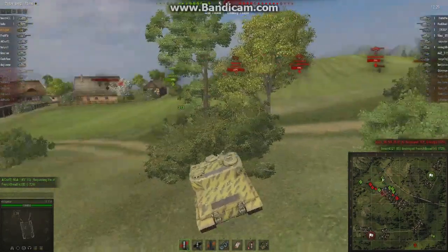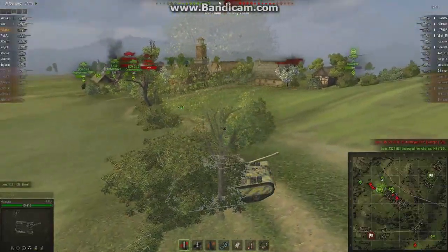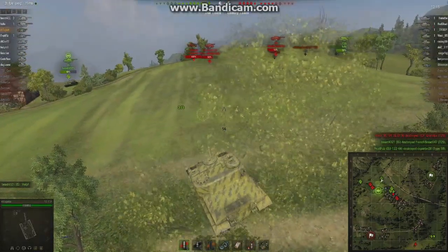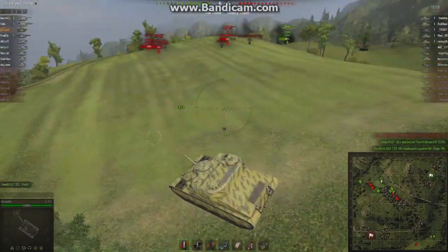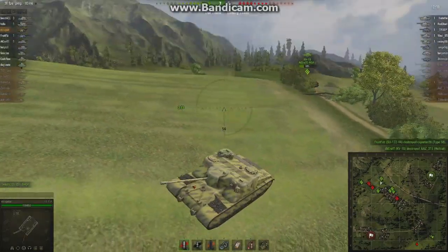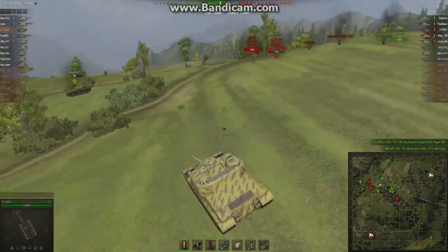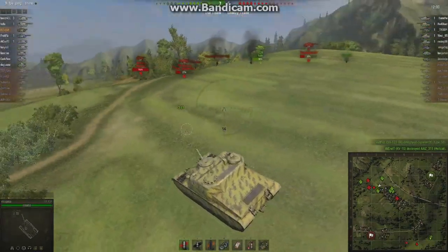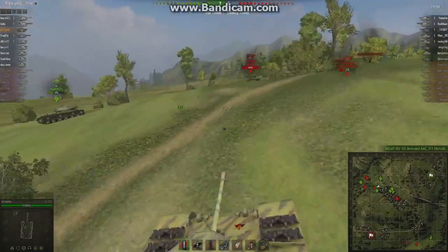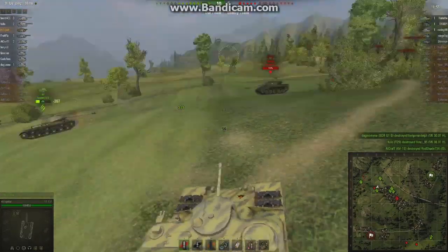Oh no. Dang, we're losing this side. Oh, I need to... Come on. Man, they're ganging up on that T-29 and he's... See, he went... Oh no. Did we get that Hellcat? This is bad. This is really bad. I'm going to try to help these guys. Come on. This is the bad part of having a very slow tank like this.